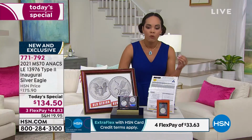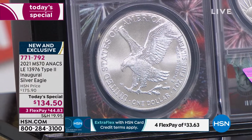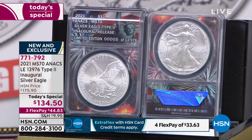It's the inaugural release of the Silver Eagle with that brand new design on the reverse, all right? So it has been 35 years, since 1986, since there's been a brand new design. So you are looking at something for the first time, you're getting your hands on something for the first time, and we'll talk about delivery too, because you are literally gonna get your hands on this for the first time before anyone else out there does.